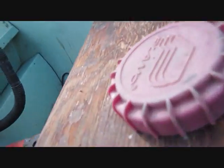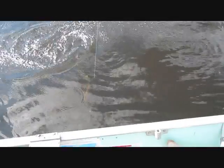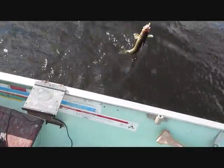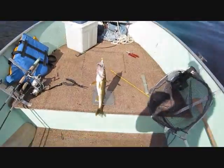Well, maybe not, but I decided to switch up to a twister tail because I'm not wasting minnows on these guys. Well, that's a little bit better on the twister tail. A little bit better. There you go. That was a nice one. I think that one's going to be in the slot though again.